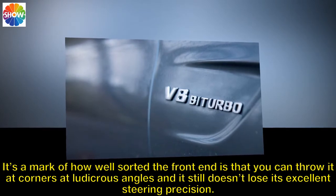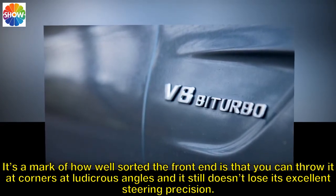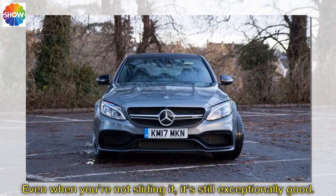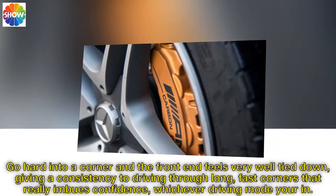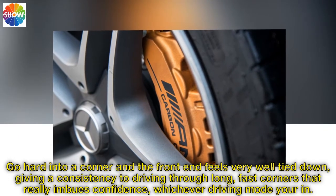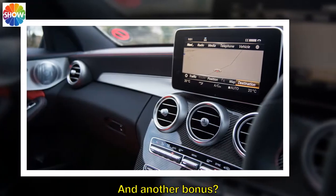It's a mark of how well sorted the front end is that you can throw it at corners at ludicrous angles and it still doesn't lose its excellent steering precision. Even when you're not sliding it, it's still exceptionally good. Go hard into a corner and the front end feels very well tied down, giving a consistency to driving through long, fast corners that really imbues confidence, whichever driving mode you're in. And another bonus?